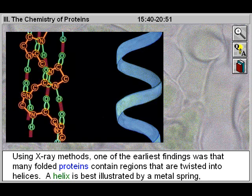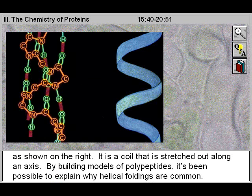Using X-ray methods, one of the earliest findings was that many folded proteins contain regions that are twisted into helices. A helix is best illustrated by a metal spring, as shown on the right. It is a coil that is stretched out along an axis. By building models of polypeptides, it's been possible to explain why helical foldings are common.